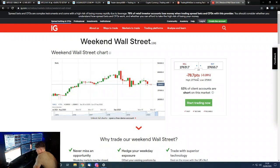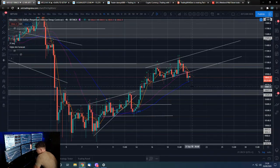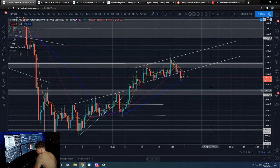Just quickly whizzing over to weekend Wall Street, a little bit weaker, nothing spectacular. But like I said, this will normally move pretty quickly once the futures actually start to open, in whatever direction it is going to go in.